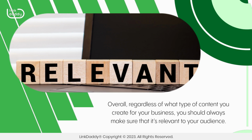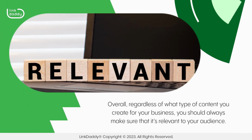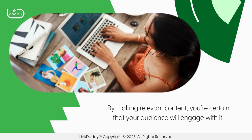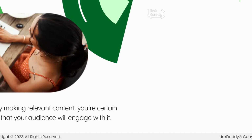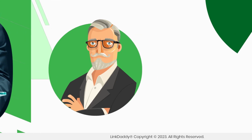Overall, regardless of what type of content you create for your business, you should always make sure that it's relevant to your audience. By making relevant content, you're certain that your audience will engage with it. Make sure your website's visible and highly ranked.